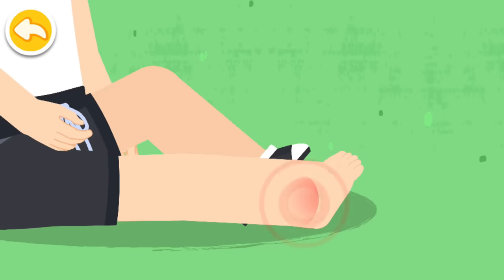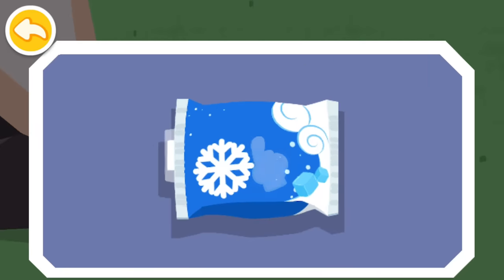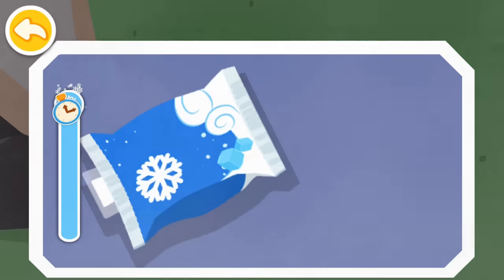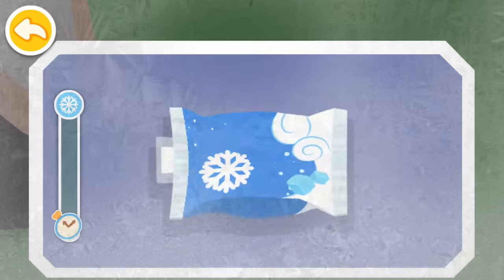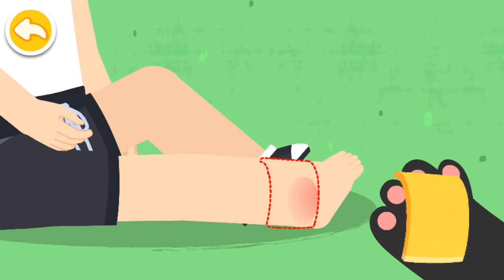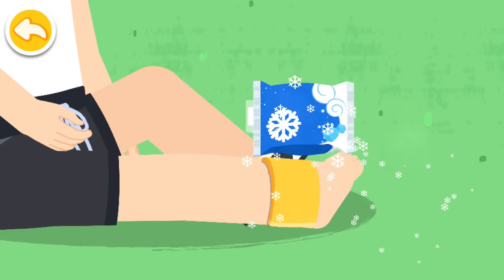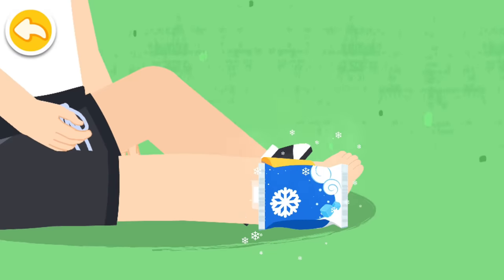Sprained ankle. Take the disposable medical ice pack. Tear open the inner bag. Shake the ice pack to cool it. Wrap the ice pack with a towel and put it on the sprained ankle to reduce the swelling and pain.